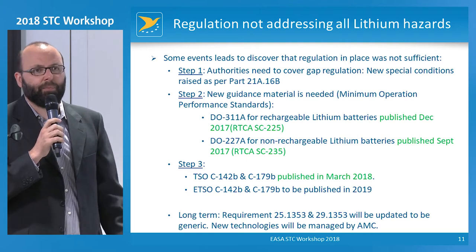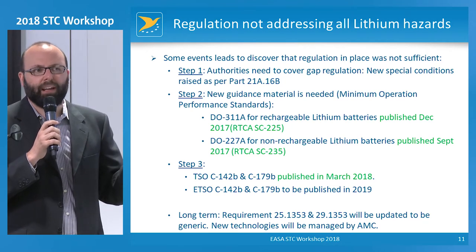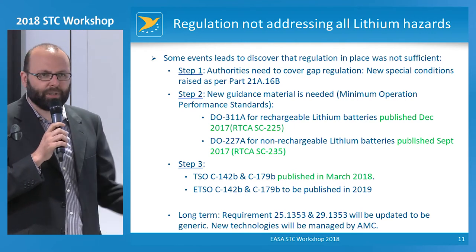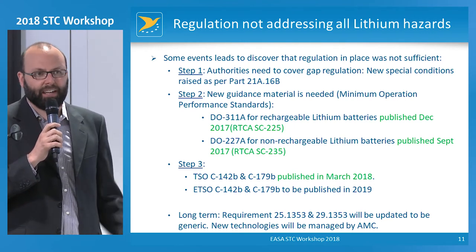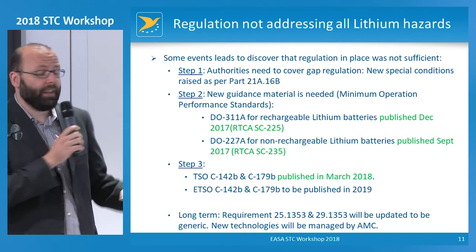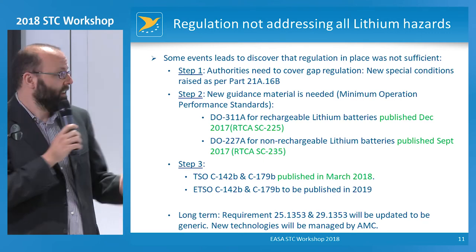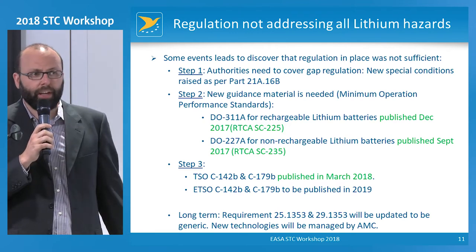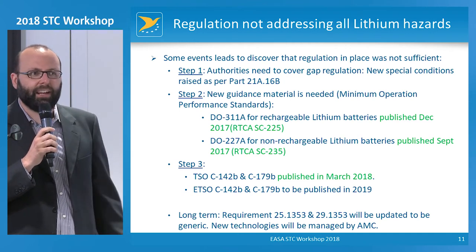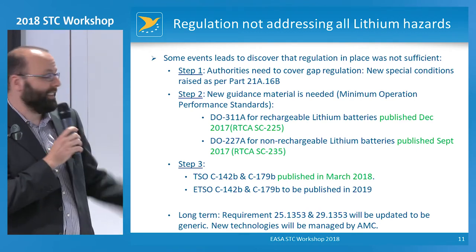In the past, for example, in the 1353, we have some subparagraphs addressing nickel cadmium technology. We consider that it makes no sense to cover every single technology in the regulation itself. So the intention is to have a generic 1353 and include every new technology that is coming in the AMC. This will make EASA react faster and adapt to the new technologies coming on board. So this is the long-term solution.